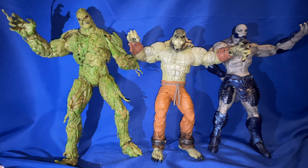Okay, guys, so here's a little side-by-side comparison of how big he is. Now, he's definitely not the biggest mega fig in the whole DC Multiverse line. Obviously, that goes to Swamp Thing. Swamp Thing is by far the biggest DC Multiverse figure. As well, he's not even bigger than Darkseid, but that's still not bad. It's still not bad, and that's not taken away from any of these figures.